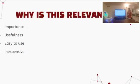So why is this relevant? Especially now with coronavirus, health is a big issue, and with the smart toilet, you can evaluate yourself at home without needing to go out to see a doctor. It's easy to use because with the push of a button, it detects the odor in your urine or the water level in it. It's also inexpensive for the functions it has to offer. It's very worthy of its price.